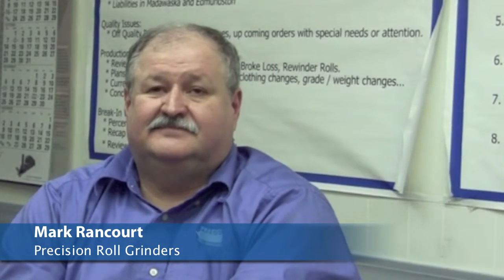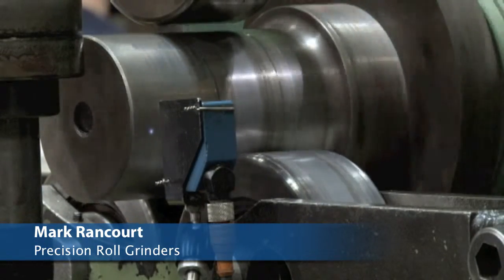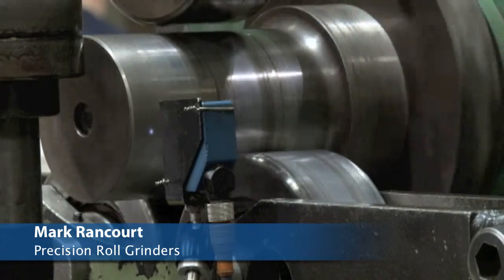Mark, when this roll was sent to Allentown, what did that inspection reveal? That inspection revealed that the profile was out 1.7 thousandths front to back. The TIR was out 3 thousandths on one end, 4 thousandths on the other.